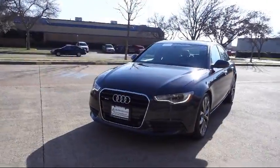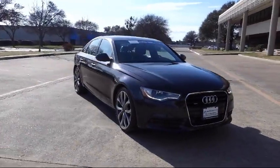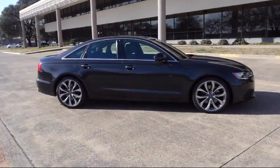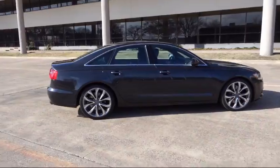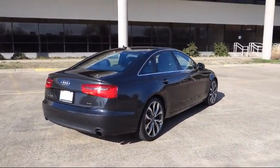And here's a look at one of our quality pre-owned vehicles that comes equipped with electronic stability control, all-wheel drive, cruise control, anti-lock braking, tilt steering wheel, and has less than 45,000 miles on the odometer.